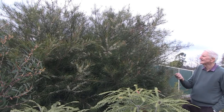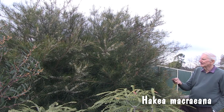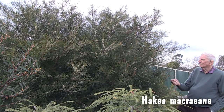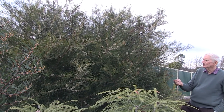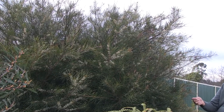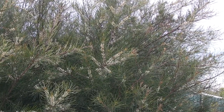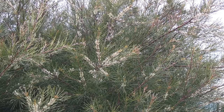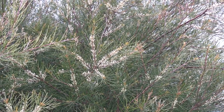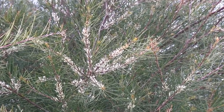All right, this is a fabulous plant, Hakea macraeana. It comes from the highlands of New South Wales, from around Goulburn south towards Cooma, and nearly into the Victorian border. It grows in forest country around about 2,000 metres or less, and it's a very adaptable plant to a lot of soil types.